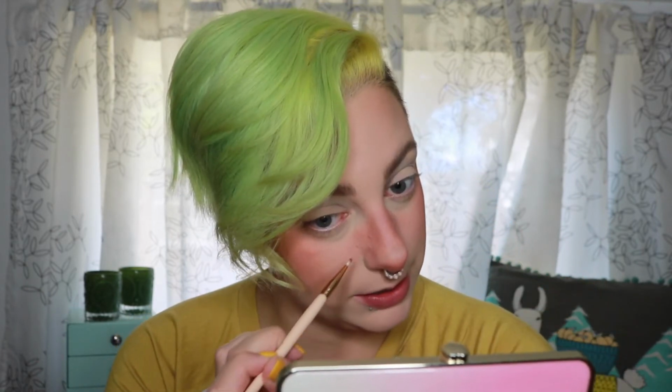And I just take a little bit on my pencil brush, do a couple of taps, not too heavy, tap off the excess. I use a close-up mirror for this as well, so sorry if it's not the best angle. And I just take that little pencil brush, really gently start to pick a couple spots and use the remainder of the shadow to do lighter freckles around the area. But I usually start on the bridge of the nose, kind of where I laid all my blush down.